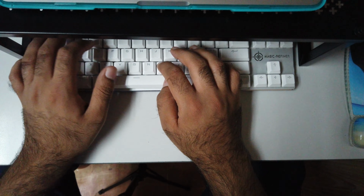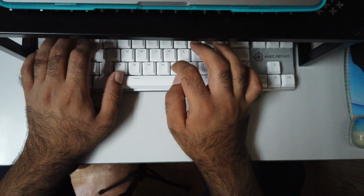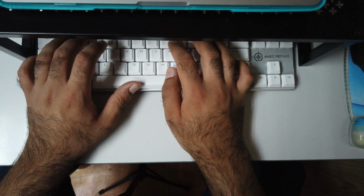I mean, mechanical blue switches are the best. It's loud, but it's the best for typing. This is the low quality blue switch. Just imagine how good the high quality or the Cherry blue from Razer will be.